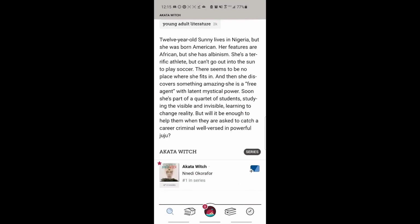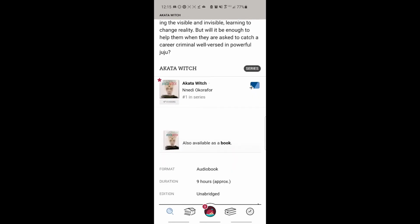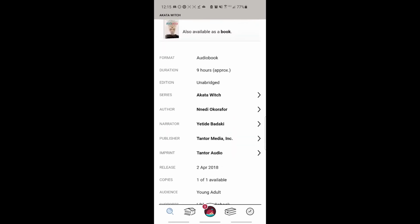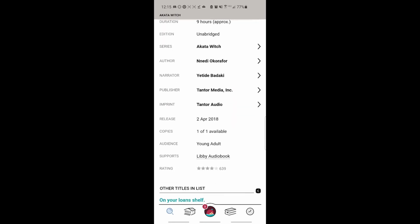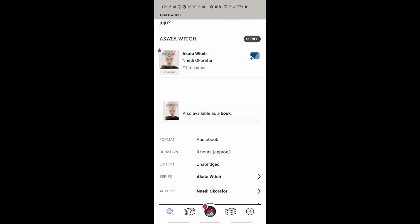So you can read the description here. You can see that it is a series. This is the first in the series. Other details like this: when it came out, who the audience is for, the author, the narrator, if you really like this narrator and want books by them, things like that.